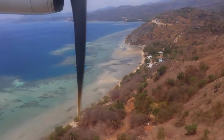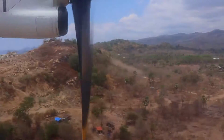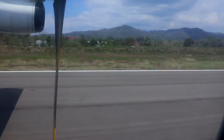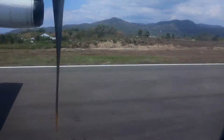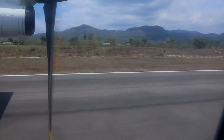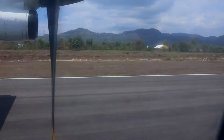Also be warned, flights do book up far in advance, and the further in advance you book, obviously the less flexible your dates are, but the cheaper the flights. It's a 90-minute flight, so it's not too long, so you can get up in the morning and be in the Komodo Park before lunchtime. Ladies and gentlemen, we have just landed at Komodo Airport.